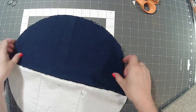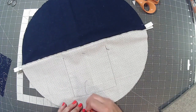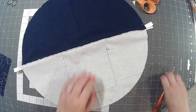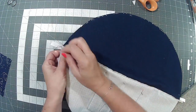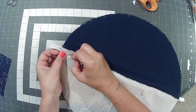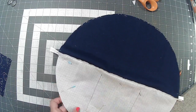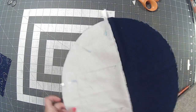Right, so I've marked those. And the other thing you want to do is leave yourself a turning gap. So as ever, about 3.5, 4 inch turning gap. And then we're going to pin it all down. So I'm going to just pop those two there. Put some pins in. Like that. Okay, another one there.